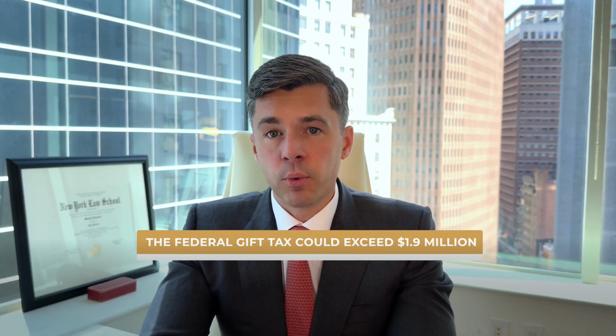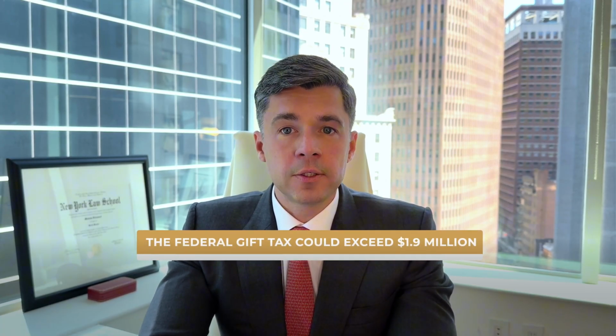So for a $5 million property, the federal gift tax could exceed $1.9 million. The LLC does not shield you from this liability, it just adds complexity.